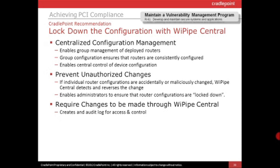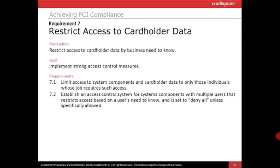Yeah. All right. So the next three requirements are really up to the merchant to develop good processes and procedures for how to restrict access to the cardholder data, make sure that each of the users have individual IDs, restrict physical access. So I'll just kind of touch on these.